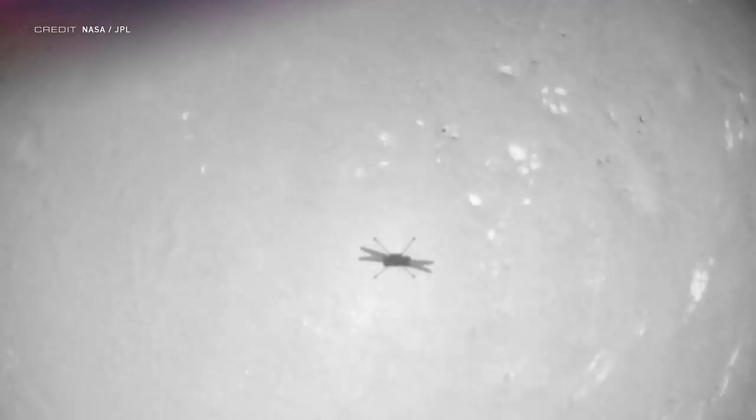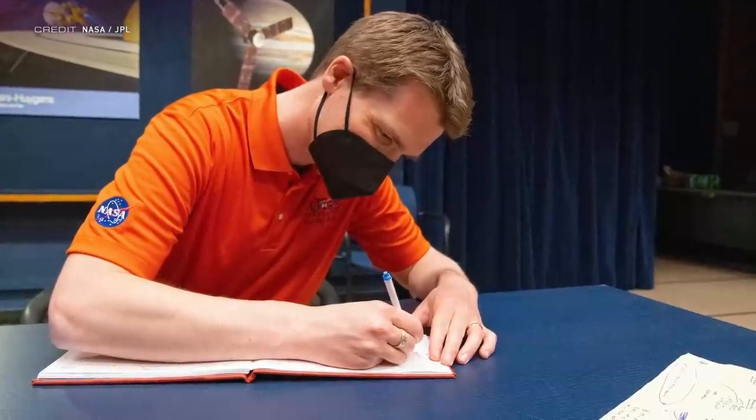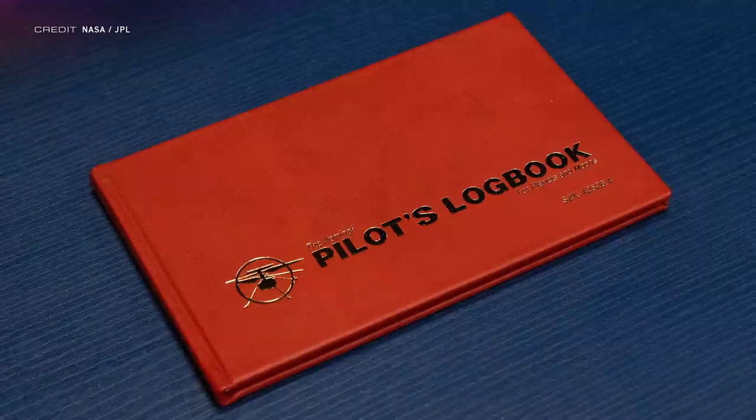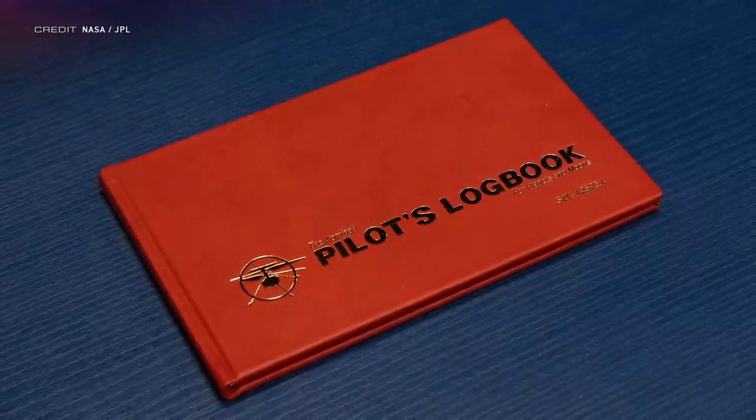The navigation system was put to the test as it flew over an area of uneven dune-filled terrain, but it aced the flight, successfully adjusting for the surface below. Now, I don't know if you knew this, but Ingenuity actually has a flight logbook. No, seriously, it does. And having a flight logbook for your Mars helicopter is a very JPL thing to do.